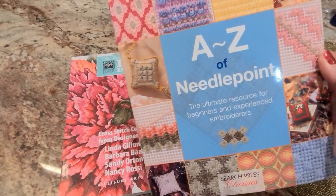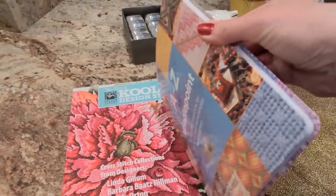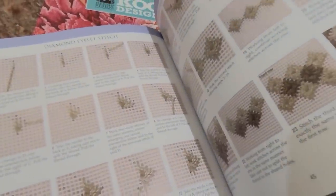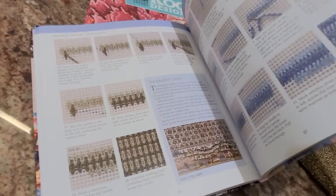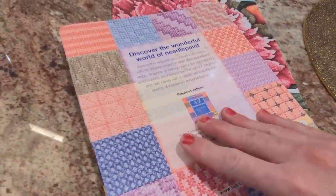The first one is A to Z of Needlepoint, the ultimate resource for beginners and experienced embroiderers. This book is amazing. It has every single stitch you can possibly think of and step-by-step images of how to execute the stitch and what the finished pattern looks like. It's really well done, incredibly detailed and thought out. It would be an amazing tool for anybody who enjoys stitchery or cross stitch, whether you're a beginner or very experienced. It shows you stitches that you may never have come across. Just incredible pieces can be created with a needle and thread. Unbelievable. I paid just $5 for this book, and I am going to ask $20.